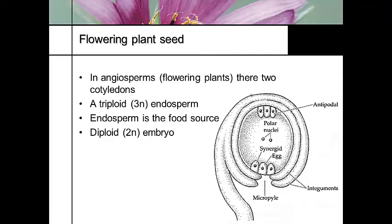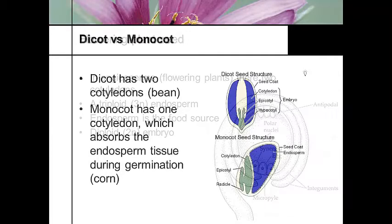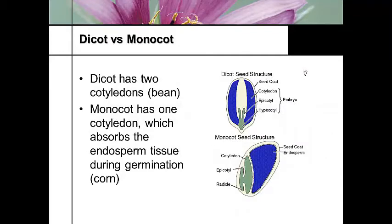Angiosperm, angio means covered, and so it's a covered seed, whereas gymnosperm means naked or uncovered. So the dicot has two cotyledons, and the standard one that we always think about is the bean. And the monocot has one cotyledon, and we think of that as corn. So that's the major difference.